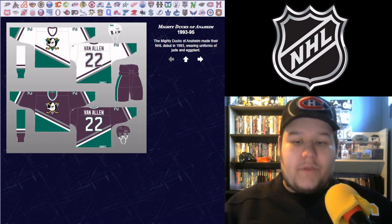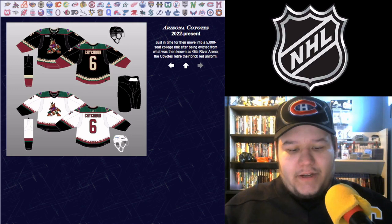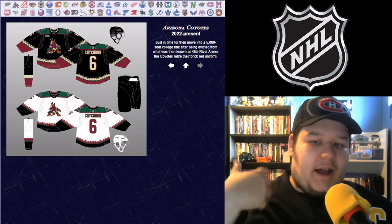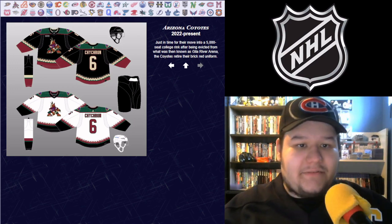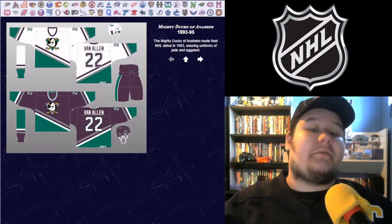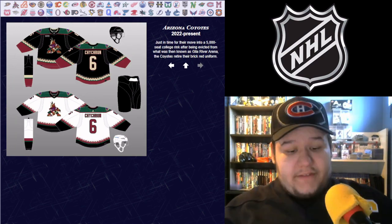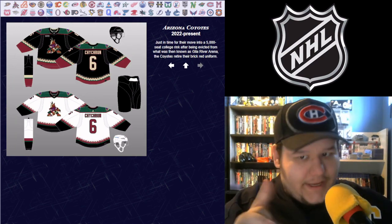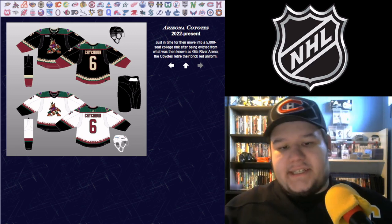For Arizona, we went with their current jerseys, actually. Sorry, for the Anaheim Ducks, that was active from their first years, 93 through 95. You guys can probably see it. Arizona, this is their first season using these jerseys, technically, because these are the modernized Kachina jerseys.